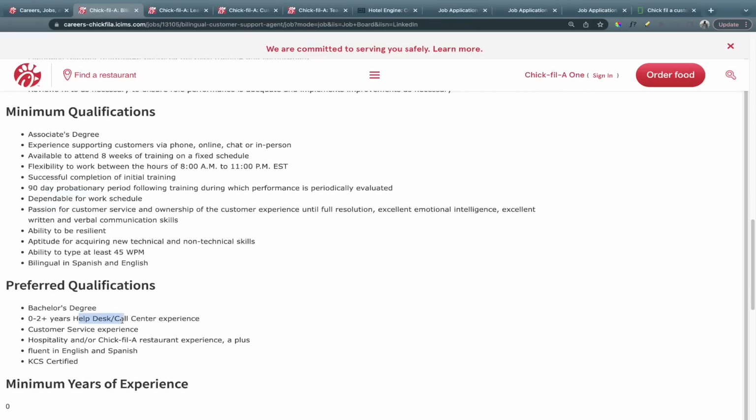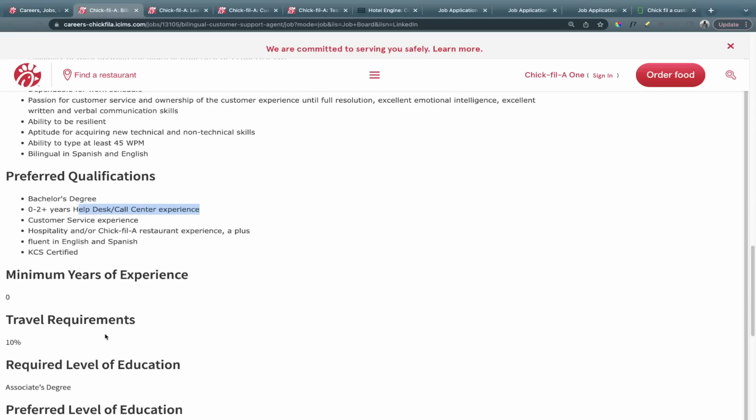So if you've got help desk or call center experience, that's going to be a plus. Customer service experience, obviously. Minimum years of experience, 0. I wanted to highlight this because I want you to be clear that you don't always need experience in order to qualify for these jobs.